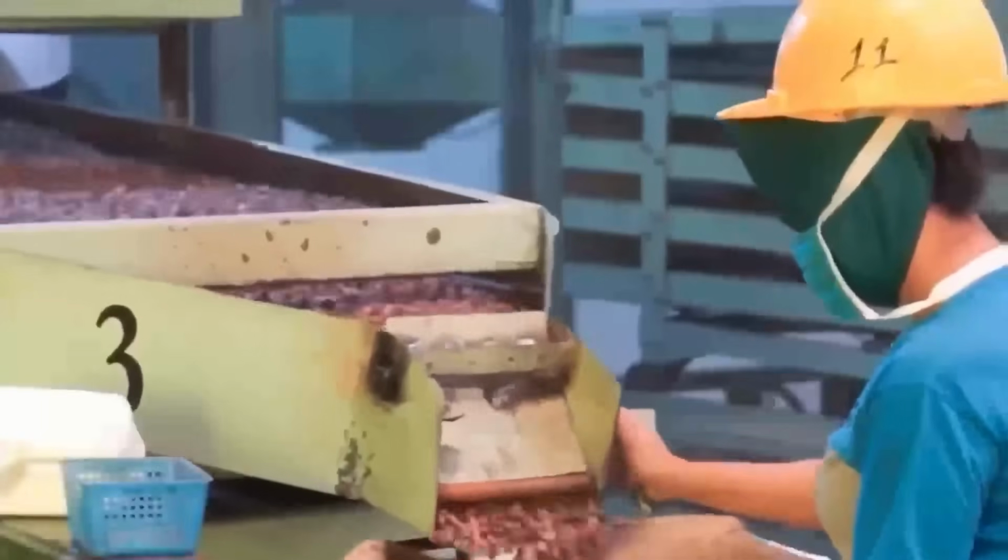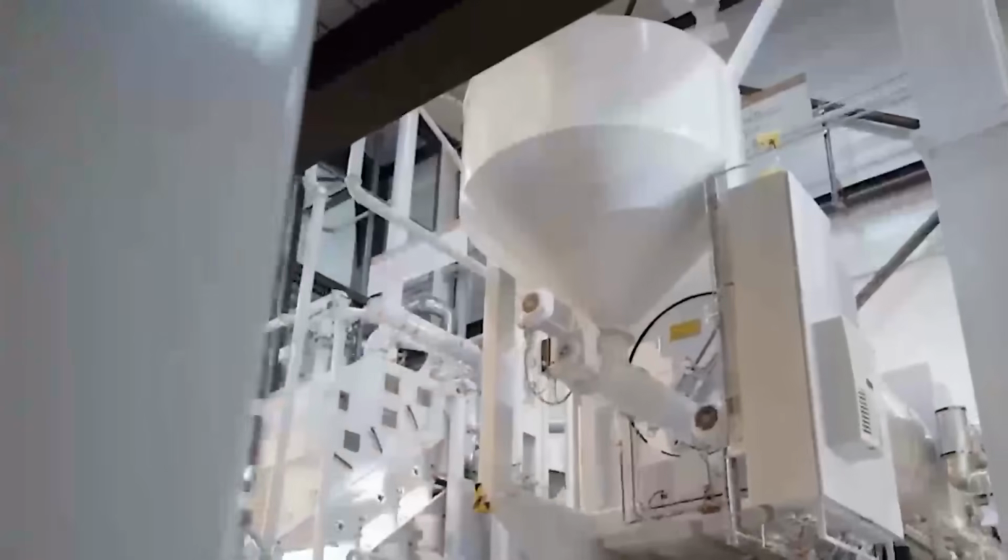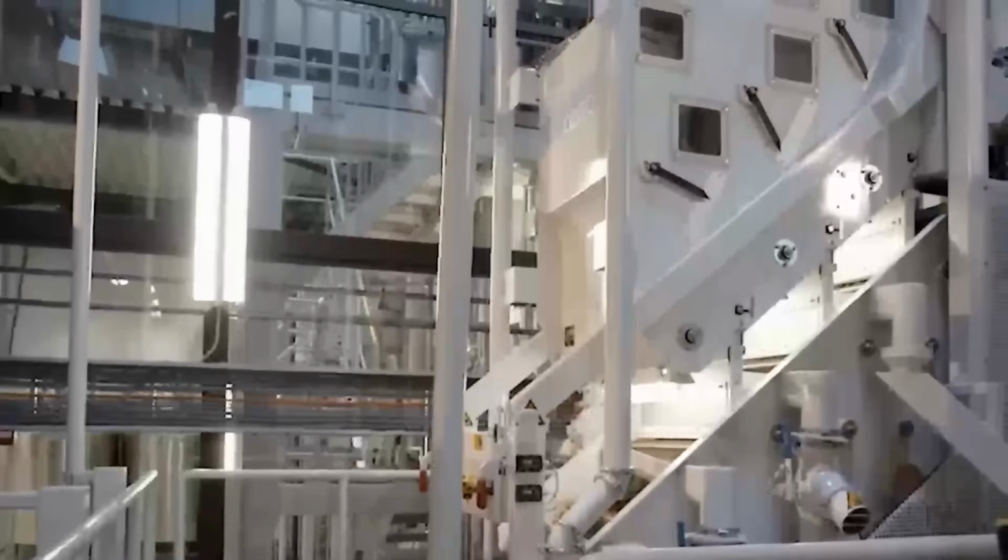Twix bars are distinguished by their crunchy, shortbread-like biscuit layer, which requires precise preparation and baking. The process begins in large industrial mixers, where wheat flour, sugar, palm oil, and leavening agents are combined to form a dough. The mixing process is carefully timed to ensure the dough reaches the ideal consistency, firm enough to hold its shape during baking, yet tender enough to create the signature crisp texture.